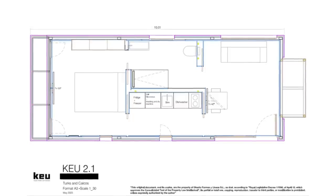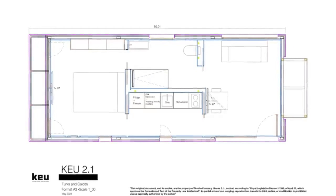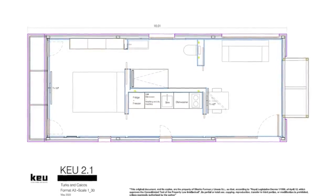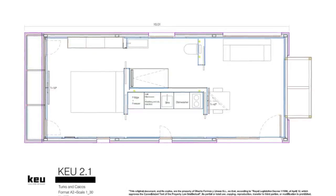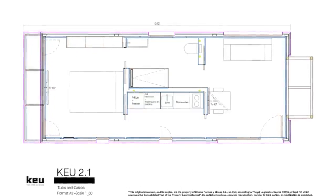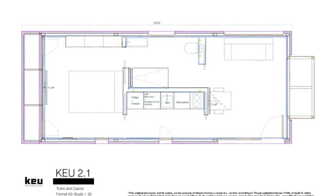Finally, they've got the new plan that's called the Q American, also at 450 square feet. And out of everything they've currently got, I think this one's my favorite. The way it's laid out, they've got the entrance on the side near the end into the living space. The living space has access to the bathroom as well as the kitchen, and both of those have access to the bedroom.